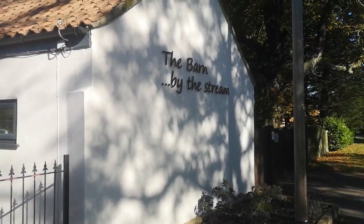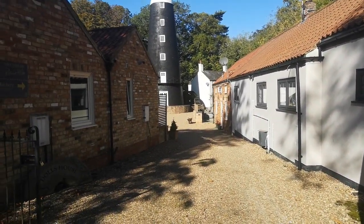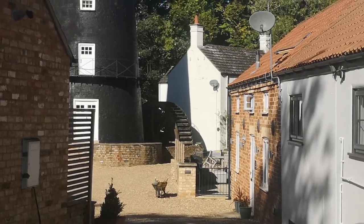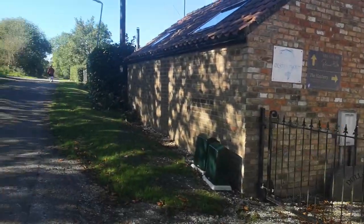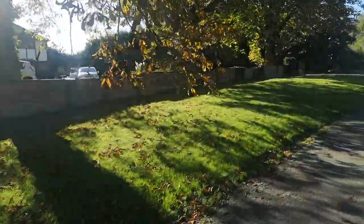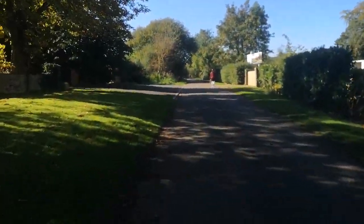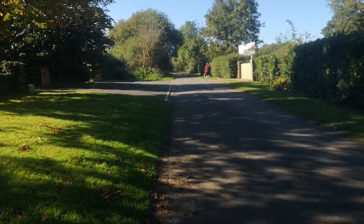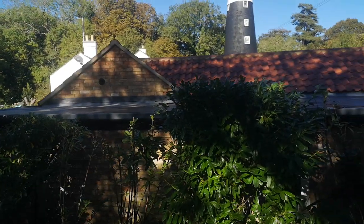The barn by the stream. Different, unusual, but yeah, that is absolutely. Look at that. Yep, I'm glad we've come now. Very nice. So we've just been told if we walk further up here, about 5 minutes or something. I don't know what that board says. Public... Oh, trespassers. Yeah, you can understand having a big sign like that. Why not? At the end of the day, innit?